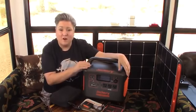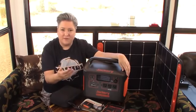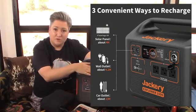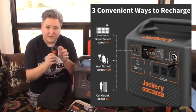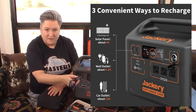Now, of course, this thing does not run off fairy dust. It has to be charged in order to power the other devices. But it's easy. You can charge it with a solar panel. I'm going to tell you about that in a second. You can also charge this by plugging it into a regular wall outlet. My favorite way to charge these when I'm on the move is in the car. Literally, you just plug it into your regular cigarette lighter in the car and then into the box.